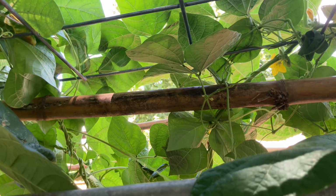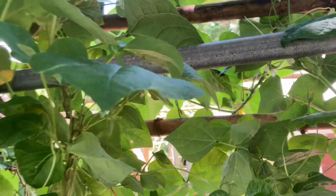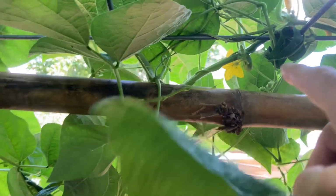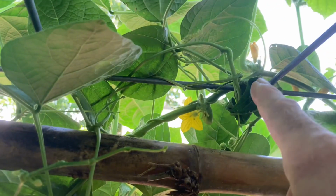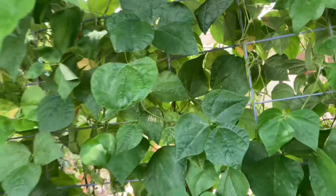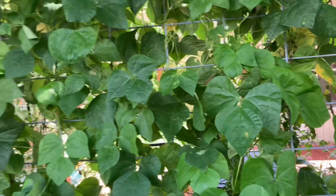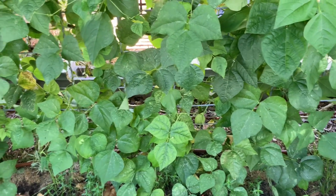That vine is 12, 14 feet long. And here, look, here's another of the male flowers. There's another male flower right up there. My goodness, that thing is taking off. But I'm hoping that the beans stop producing because of the heat and they're going to start producing again. I have to do a little research on that.